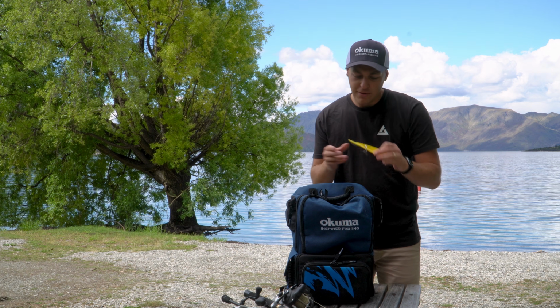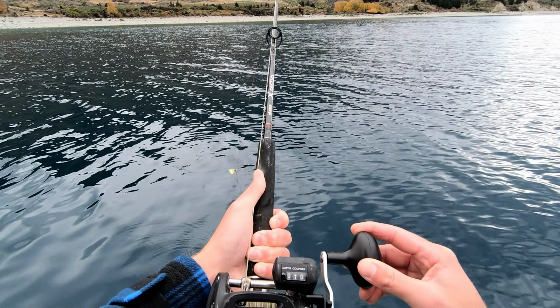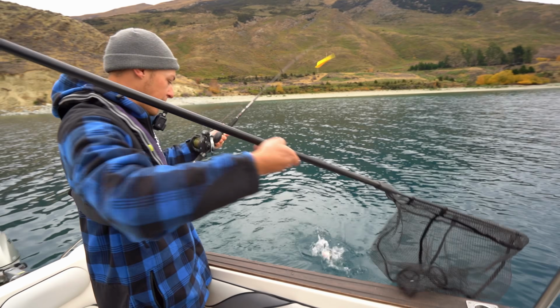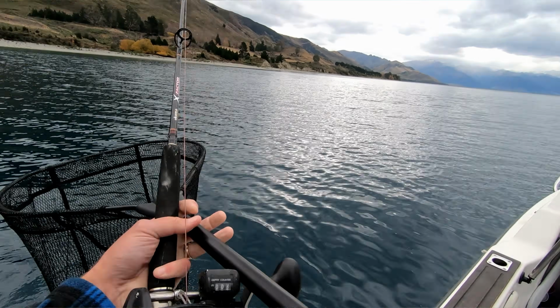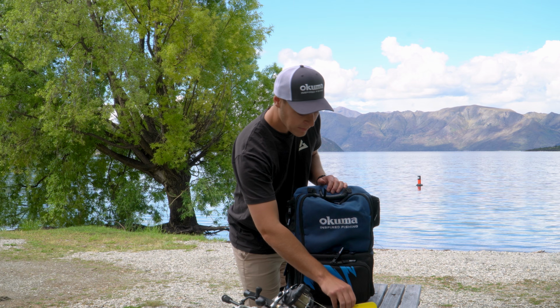You might have seen in one of our other videos we used to run these paravanes. Don't do it too much anymore unless it's right at the height of summer and we want to get our line down a bit deeper than what we do with just the lead line. But I found it's just one more piece of equipment that we don't really need with the lead line. We've gone away from using these so much, but still carry them on the boat for when we do want to.